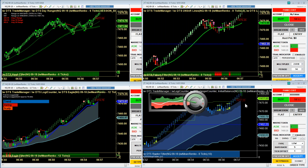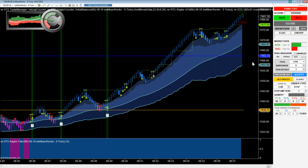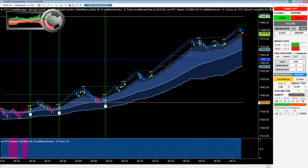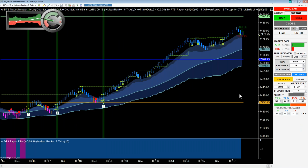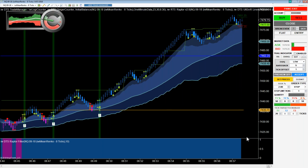Yeah. So I got tagged on this little reverse, and now it looks like they are going to get up there to that next resistance line, 74.88 3/4, essentially 74.90. And you can see a little more hesitation as we kind of creep up on that level.